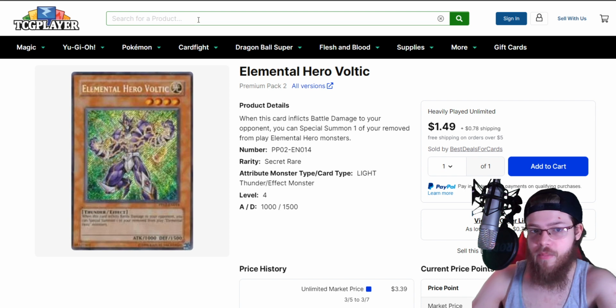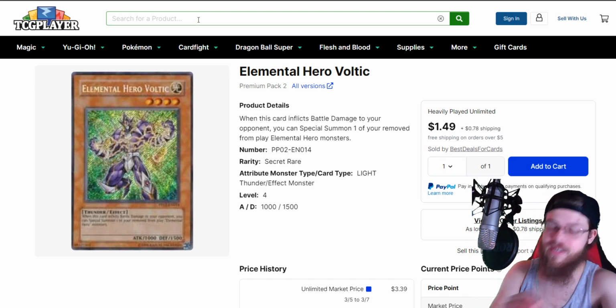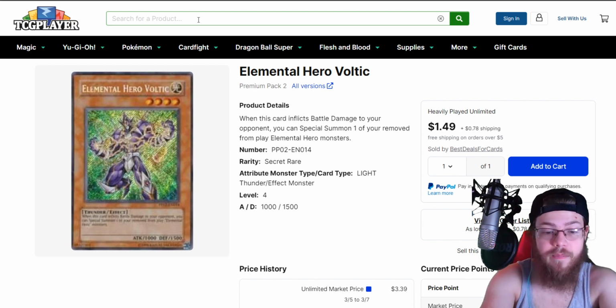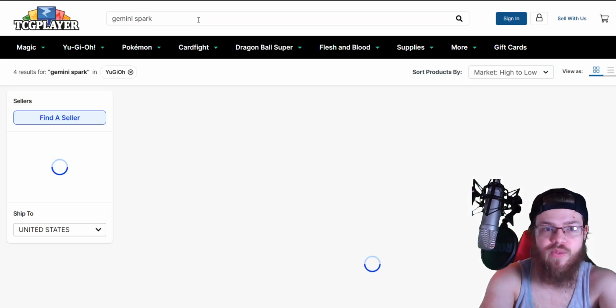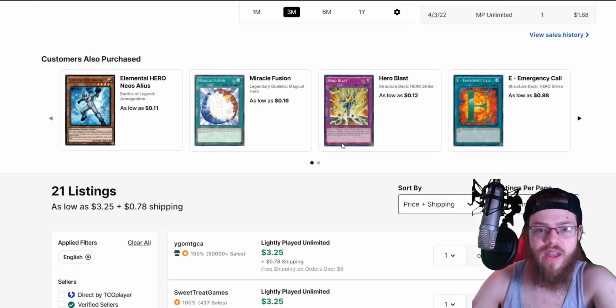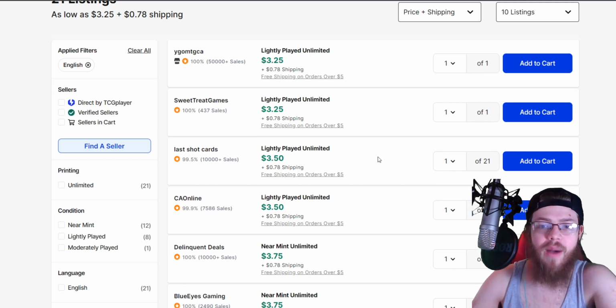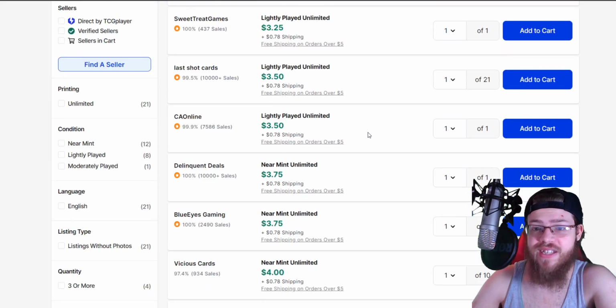It is seeing a little bit more play in Hero Beat in both 2011 format, Tingle Plant format, as well as Edison. So I just think it's a good pickup. The next one is one that I feel is really good, actually. Super Rare Gemini Spark. We see very low quantities, 21 listings now. A constant price hike, where the price is not too gross from what it was. A couple months ago, you could have got it for about half price of what it is now. But this is still a really good time to buy into this card, I think.